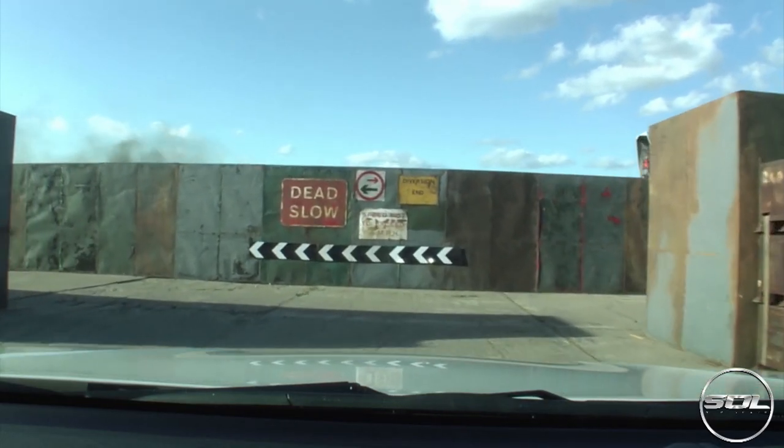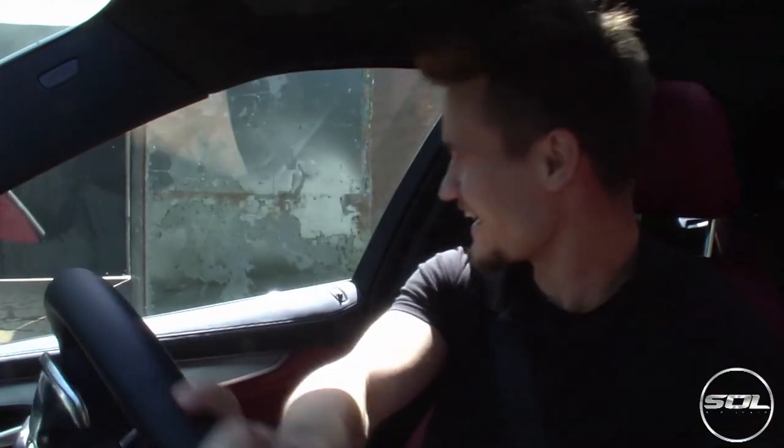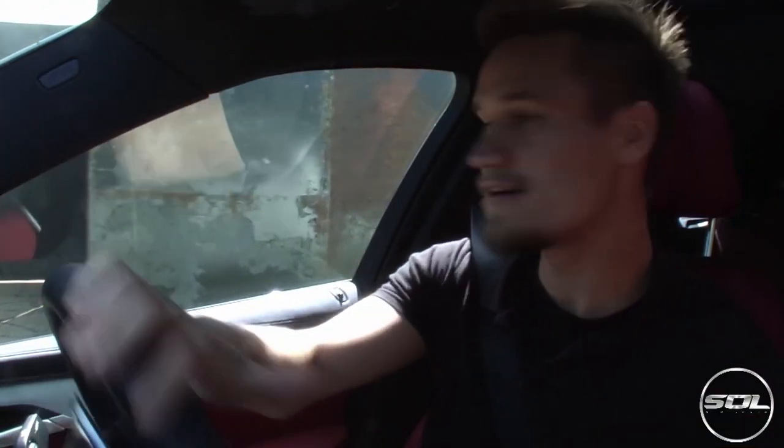Three, two, one, go. So, like I said, it doesn't need to be too fast. Oh, okay. So just watch the front end on there. You've got cameras here. So there we go. Perfect.